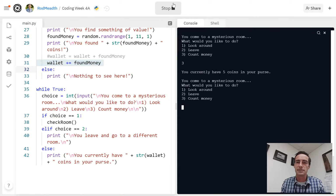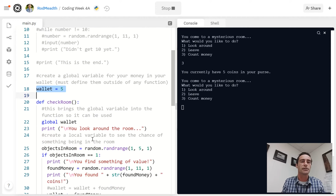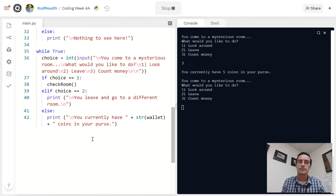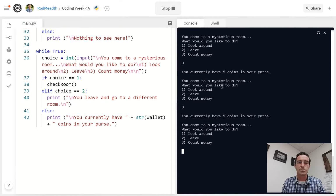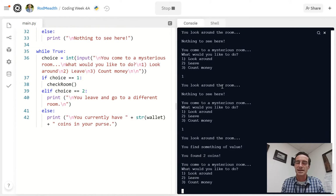Let's count our money first. 5 coins. Oh, I started us off with 5 coins. I'm a generous soul. All right, I have 5 coins. Let's... No weird things. Nope, we keep counting. It's always the same. We're going to look around. Nothing to see. Looking.